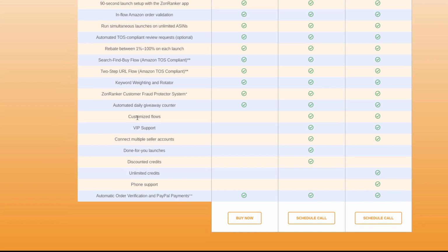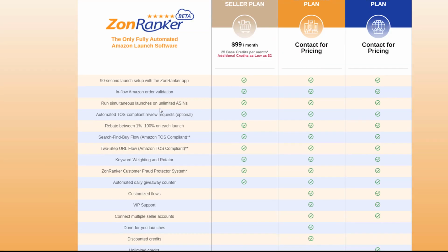You can do the keyword weighting and rotator, so you can do 2 for every spatula set for 1 black spatula set keyword, for example. You have the customer fraud protector system, which is essentially them just being able to try to not let the same customer order multiple times if you don't want them to. You have the automated daily giveaway counter. So if you only wanted to give away 10, it's going to shut off. And that's all included with the professional plan.